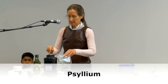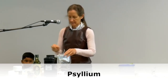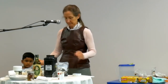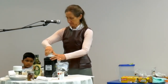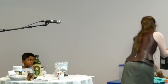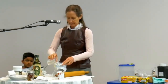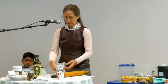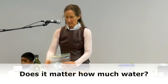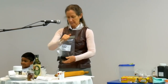P-S-Y, double L-I-U-M, 1, 2, 3. See, it's very messy stuff, charcoal. You always put the lid back on, because if I drop this container here, I'd never be forgiven. And then you put some water in, and then you seal the bag. I put about half a cup in, and then you start massaging it.